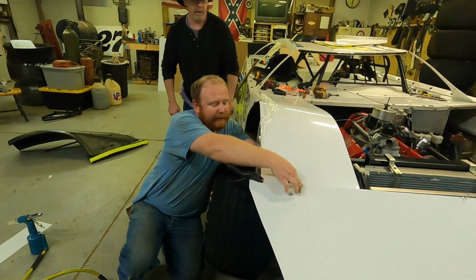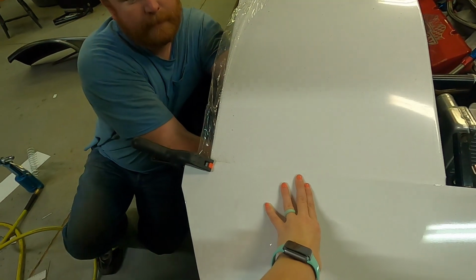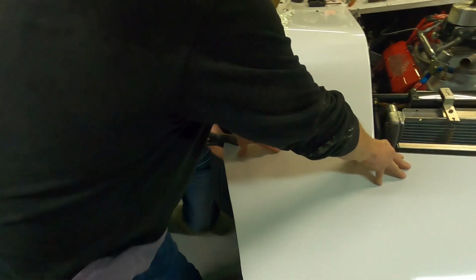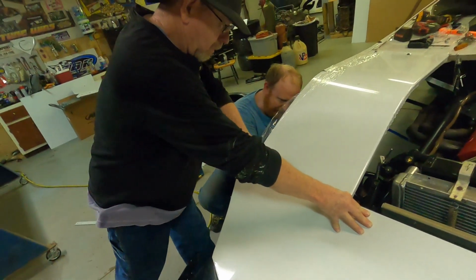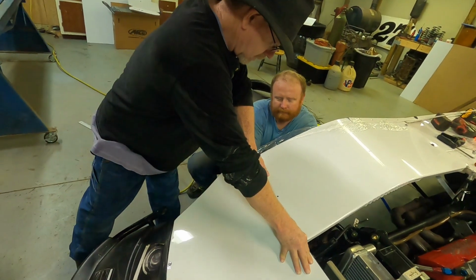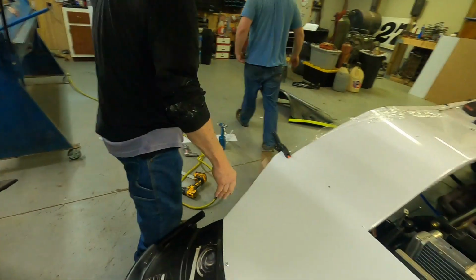Hold that down right there. Nice, a little harder. Where's it coming out at? That's why I was scared of it. I thought it was gonna come out down there.